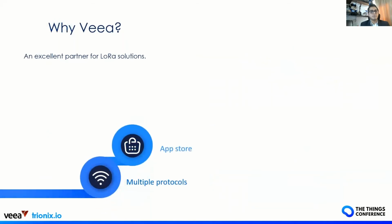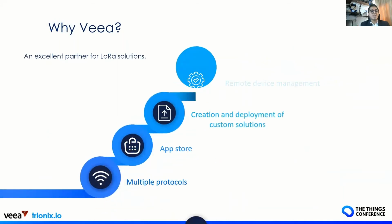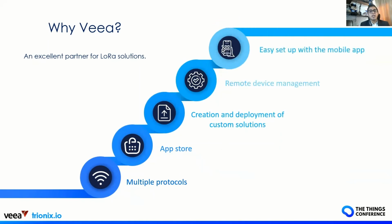But why Veea? Well, for us, it is an excellent partner for LoRa solutions. It provides a multi-protocol approach, which means that it allows not only LoRa connectivity, but also Bluetooth, Zigbee, Wi-Fi, just to name some. It has an app store, which provides the possibility to developers like us to deploy, manage, upgrade, and even monetize their own applications.